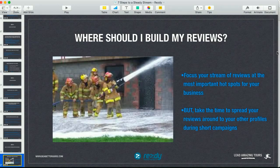Right, so that's kind of the analogy I'm putting here. These are firemen. I could have found some sexier firemen. In hindsight, I realized that these are not especially sexy fire people, so my apologies. But the analogy still holds. Imagine that hose is your stream of reviews. Once you've got it automated and set up in this way, you can then focus the nozzle of that hose predominantly at your most important hotspot. Maybe it's TripAdvisor, maybe it's Viator, wherever it is for you. But we're going to then take a week perhaps and aim the nozzle of that hose at some other places.